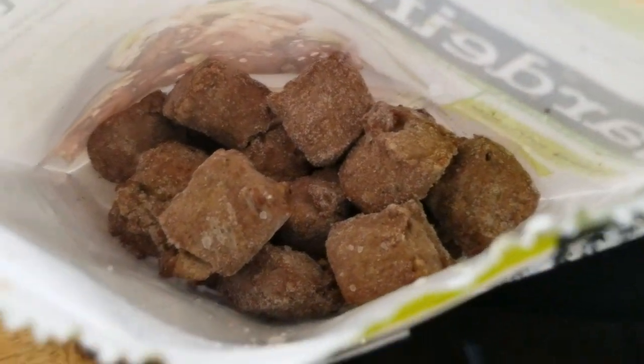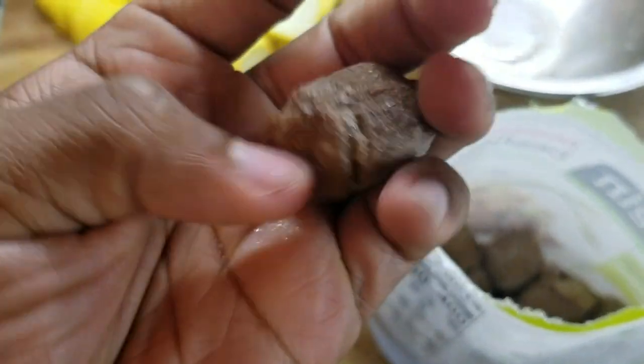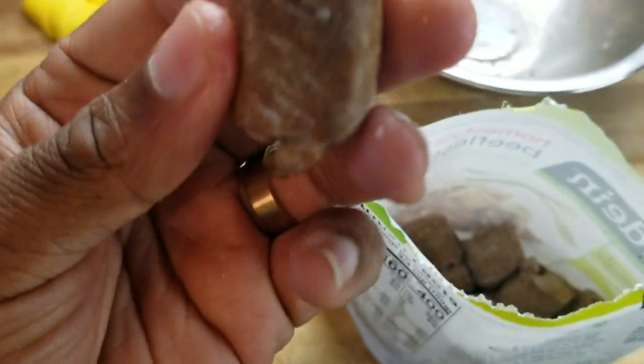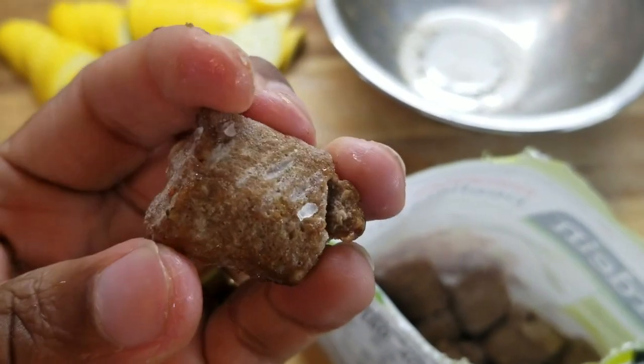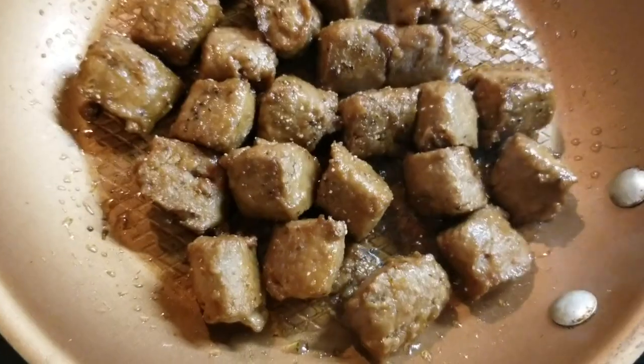And here's a sneak peek inside the bag. They're pretty big. It reminded me of dog food originally. I was like, this looks like dog food, guys. But yeah, it was really thick beef tip, but they cook nicely, as you'll see in a little bit here.